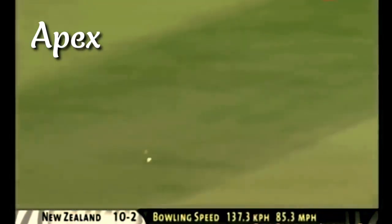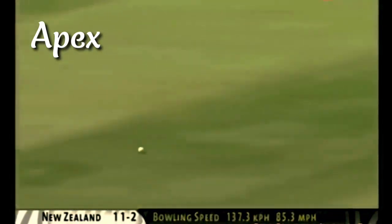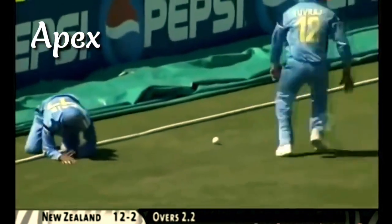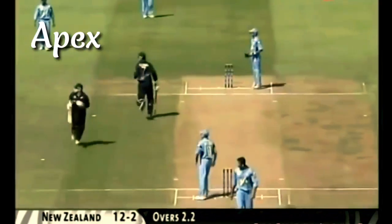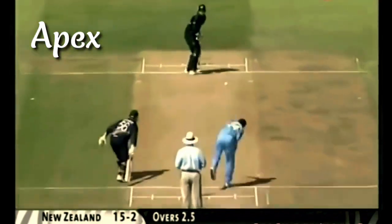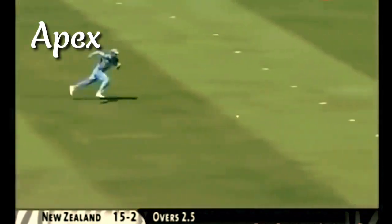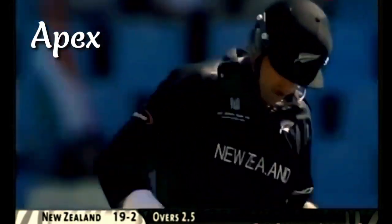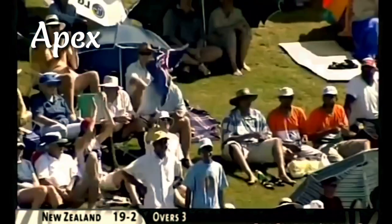That's in the air, but in the gap as well. He's not quite timed it. Just pulled back inside the boundary. Three runs comfortably taken. Good shot. Superb timing. And a nice way to end the over. Good one for New Zealand. 11 off it. It's 19 for 2.